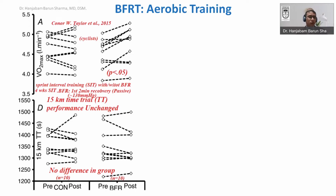So all this is important, because performance is not only dependent upon VO2 max. For performance, you require the percentage that can be utilized from the VO2 max. That is the lactate threshold or anaerobic threshold. It's basically more important, and also exercise economy: how much exercise you are able to perform at a particular lower oxygen consumption. That is also important. Economy of movement, technique, is more important. So VO2 max is not the only determinant. So here they said that performance is relatively the same, but VO2 max increased.